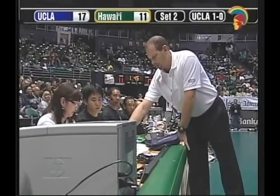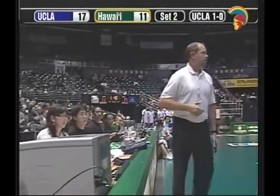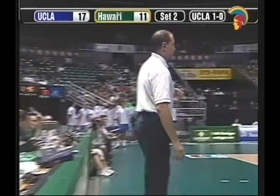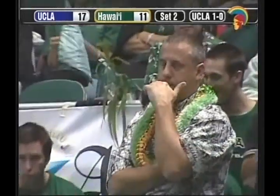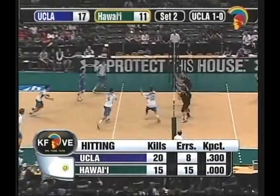Now, Bert Fuller, the floor official, is checking with some discrepancy here. So just making sure that they have the right people. Nothing wrong. Everything was legal with that. Just had to make sure that the scorekeeper had the right people in place. See the hitting percentage so far for both teams.